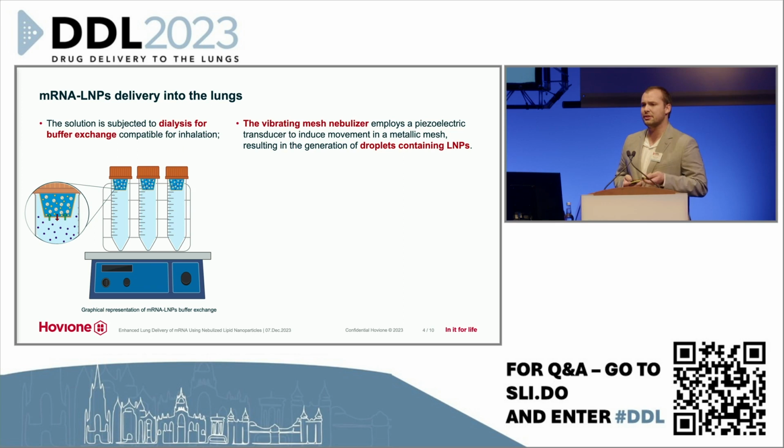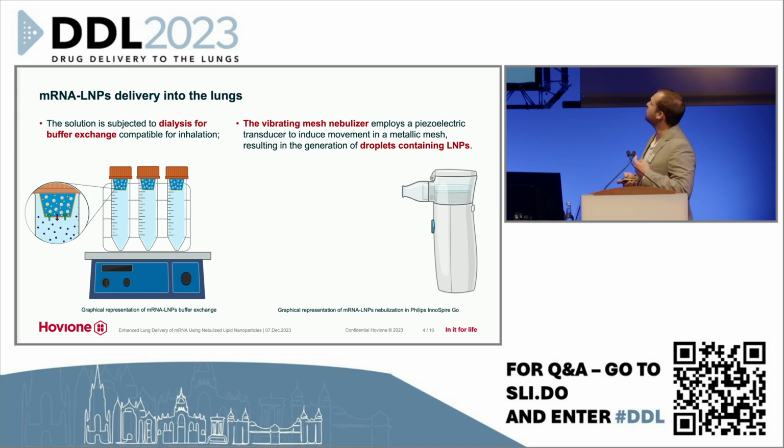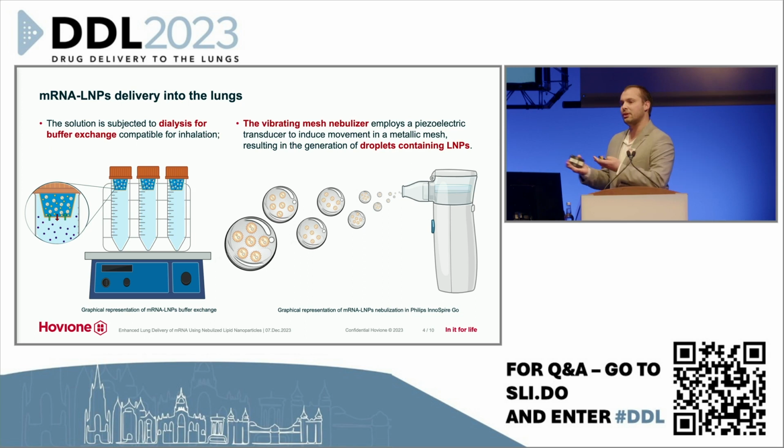With this solution, we nebulize using a vibrating mesh nebulizer, which is most suitable for this type of biological molecules, and we decided to work with the InnoSpire Go nebulizer, a vibrating mesh nebulizer that uses a piezoelectric transducer that, due to the movement of the metallic mesh, can produce droplets containing our lipid nanoparticles. This is the summary of the work that I performed, where we first produce the lipid nanoparticles through microfluidics, then we perform a dialysis to change the buffer, and finally nebulize them to understand the particle stability and also the RNA integrity.